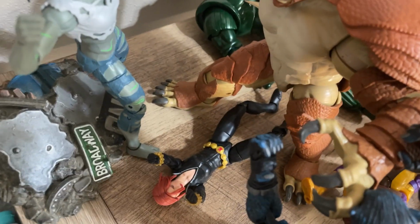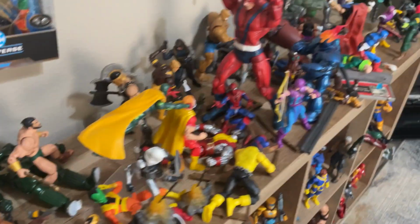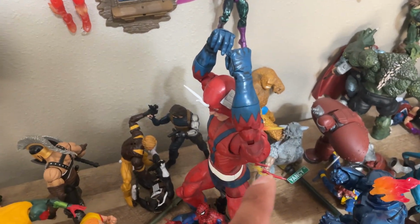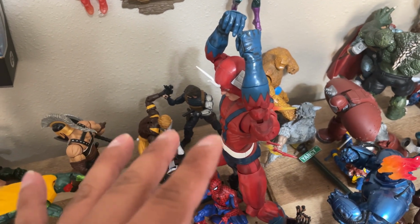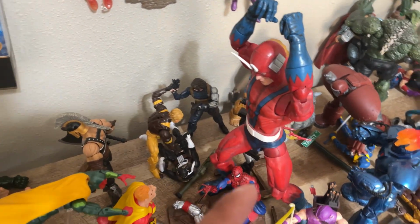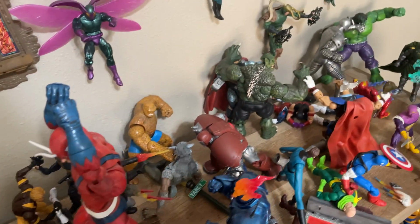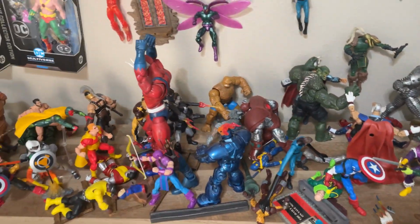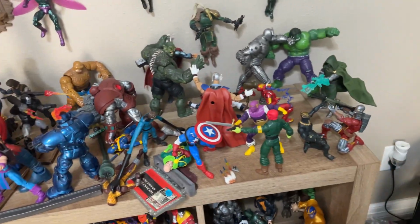There's my Black Widow. I forgot about that. I'm thinking about setting him up, but I have no idea when the new one's gonna come out. I have mine pre-ordered, so I hope it comes out soon. I don't know where I'm gonna put this old one.